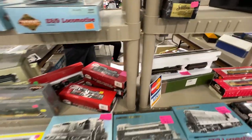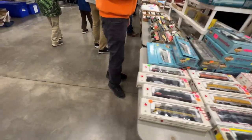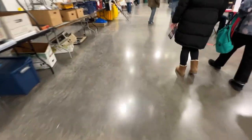They had a few Spectrum engines at fairly reasonable prices, except the Decapod, which was, I believe, $110, if I'm remembering correctly. So yeah, the selection is kind of a mixed bag, especially on this end of the show. I didn't really find a lot that I was super interested in purchasing.